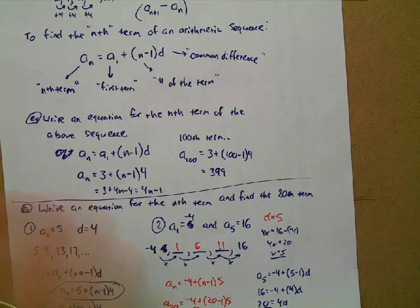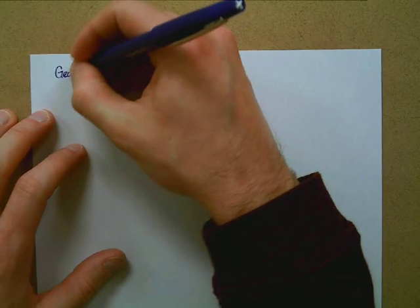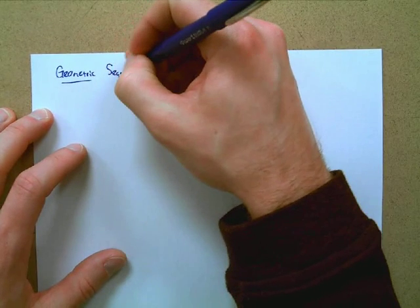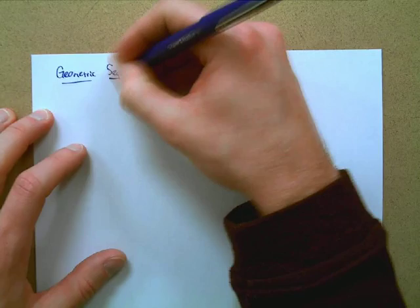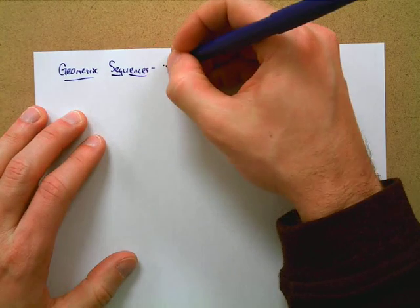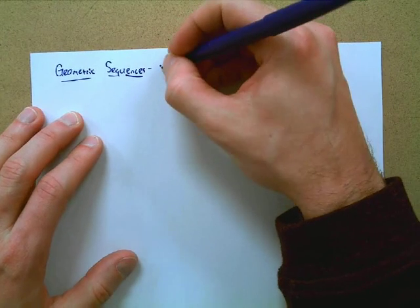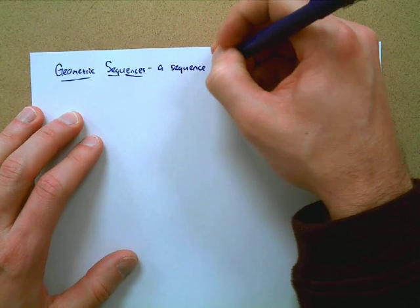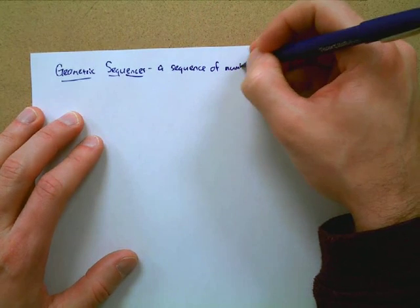Again, this formula you will not need to memorize. A geometric sequence is a sequence of numbers where the ratio between consecutive terms is the same.